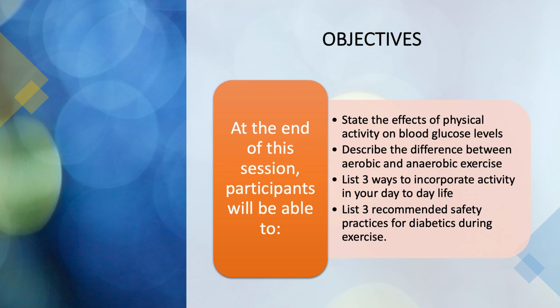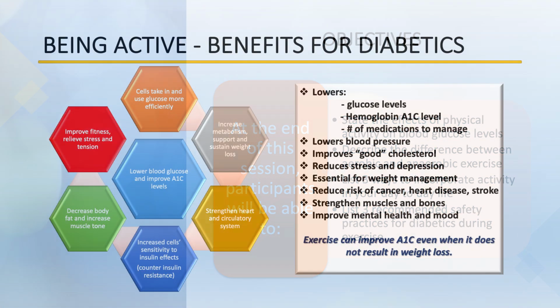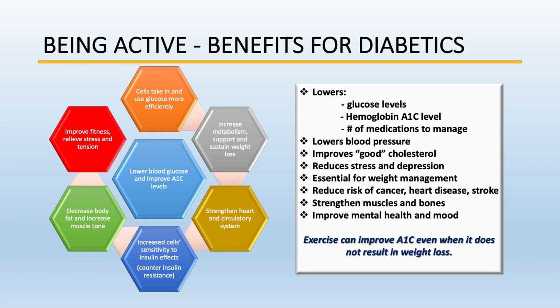Let's start with the overall benefits for diabetics of being active. These don't only apply to diabetics, it's the general population as well, but we will focus on some specific diabetic-friendly information. On this colorful slide on our left, I just want to touch briefly on what happens on a cellular level when we exercise. Our cells take in and use that glucose, that sugar in our body, more efficiently, and this in turn will increase our metabolism.